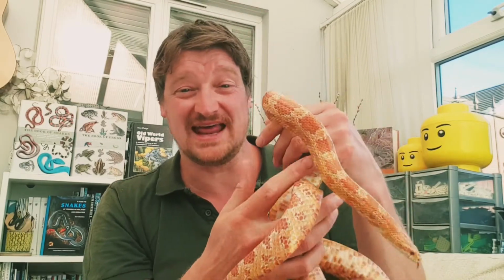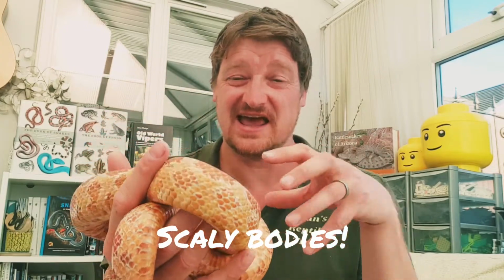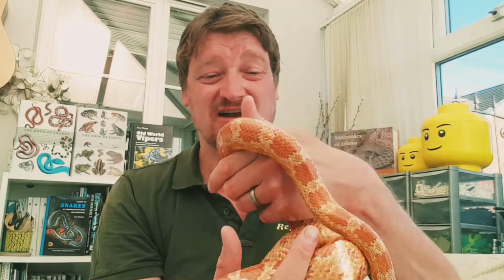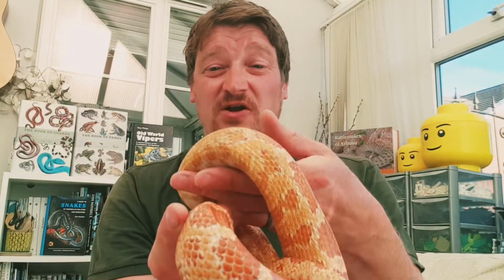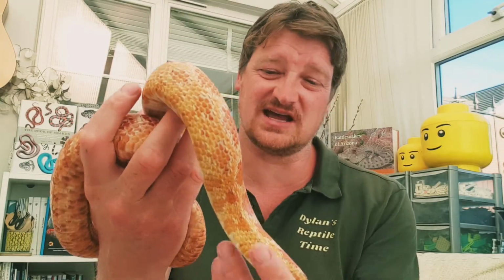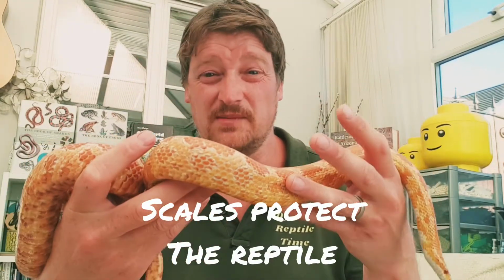Now, another main adaptation in reptiles is their scales. Now, the scales help hold water inside their body, so retain water. So reptiles like snakes, lizards, tortoises, they can survive in a lot drier and harsher conditions than a lot of other animals because of the ability to hold that water inside their body. And their scales can also protect them. So it's like a big suit of armor.